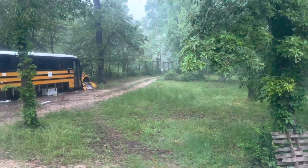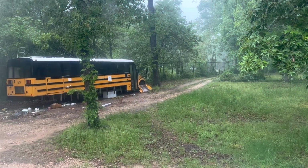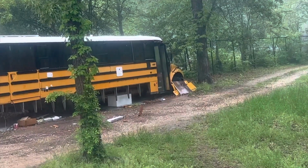Oh no, Dixie. Dad's stuck out in the rain. I guess it's a good way for him to test and see if any of those windows are leaking.